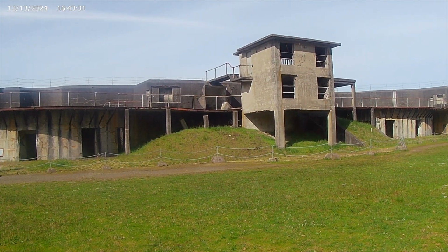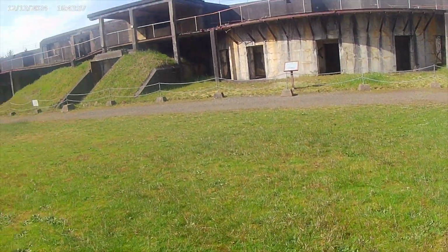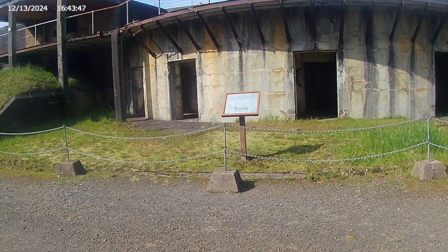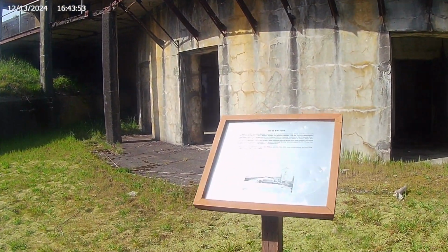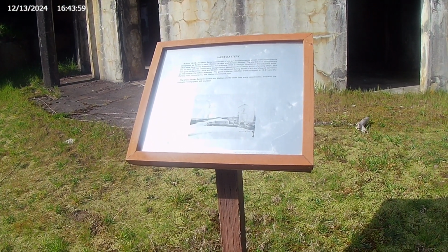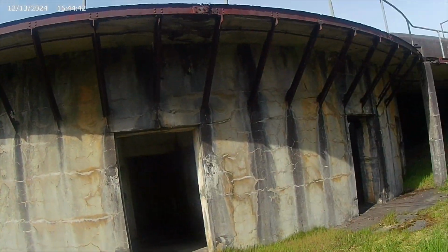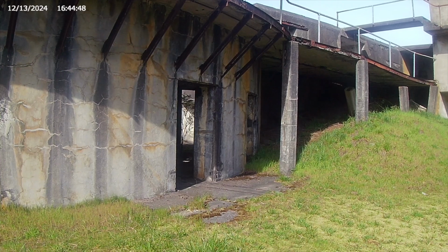Under here. Oh, there's a sign. It's an informational sign. Let's see some information. The West Battery, built in 1889. They built a concrete plant on site. Wow. So they could build the rest of it. Cute little tree growing.